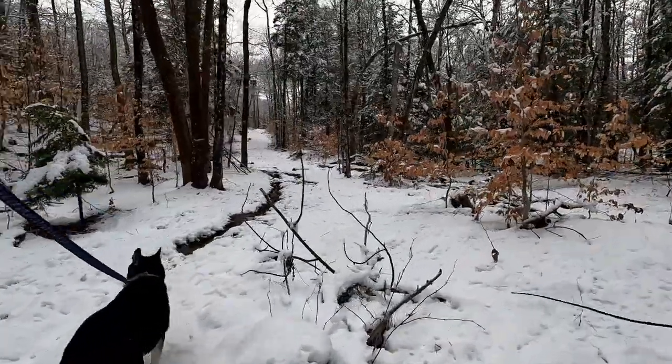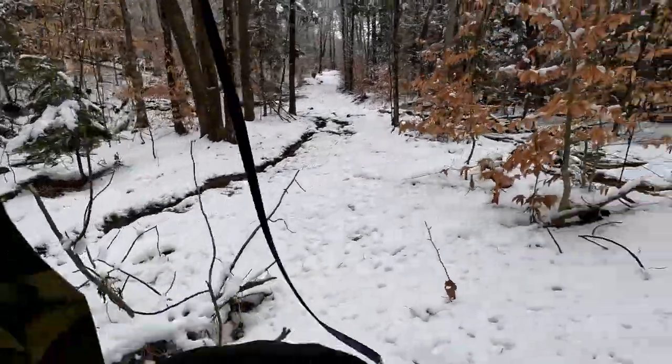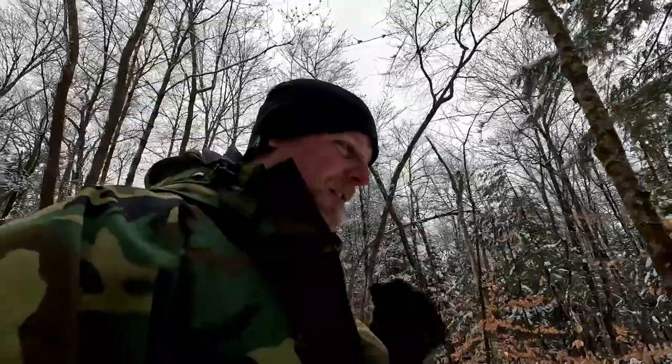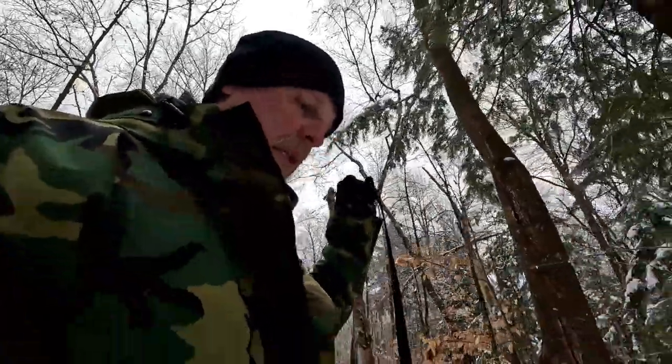This way. This way. Come on. I just gotta remember she's an old little girl lady now. She's 11 now, I believe.